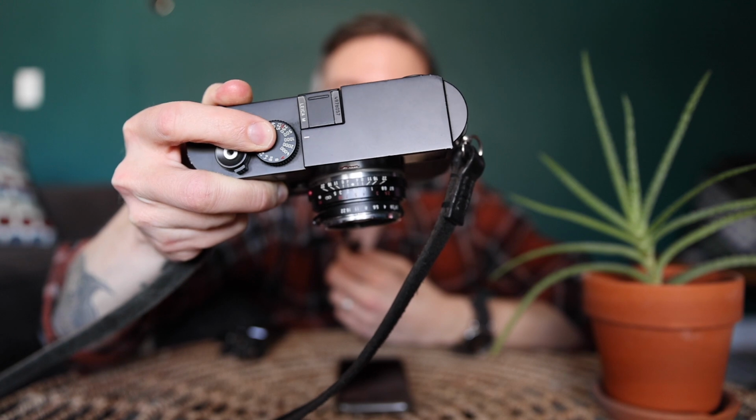Best lens I've used for personal work, for what I enjoy. I don't think this would be the best for most people, but I like this 35mm f2.5 Color-Skopar from Voigtlander. It is the smallest lens that I've ever had, I think, that's on an interchangeable camera.